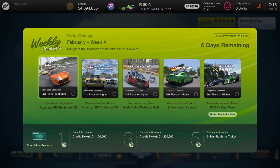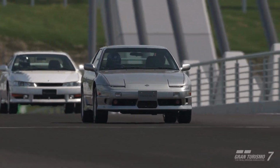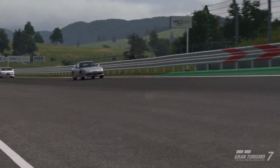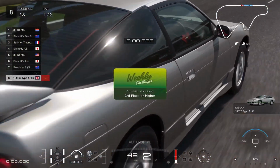So event number 1 this week is the High Speed Ring Reverse featuring the Japanese FR Challenge 450. Now of course this is aimed at Japanese only vehicles with an FR layout and around 450 PP. Overall it is one of the easier, more beginner events in the game, as typical with the first event of the week. Now my car of choice here would be the Nissan 180SX, which did the job absolutely fine. So let's go ahead and get into event number 1 this week.